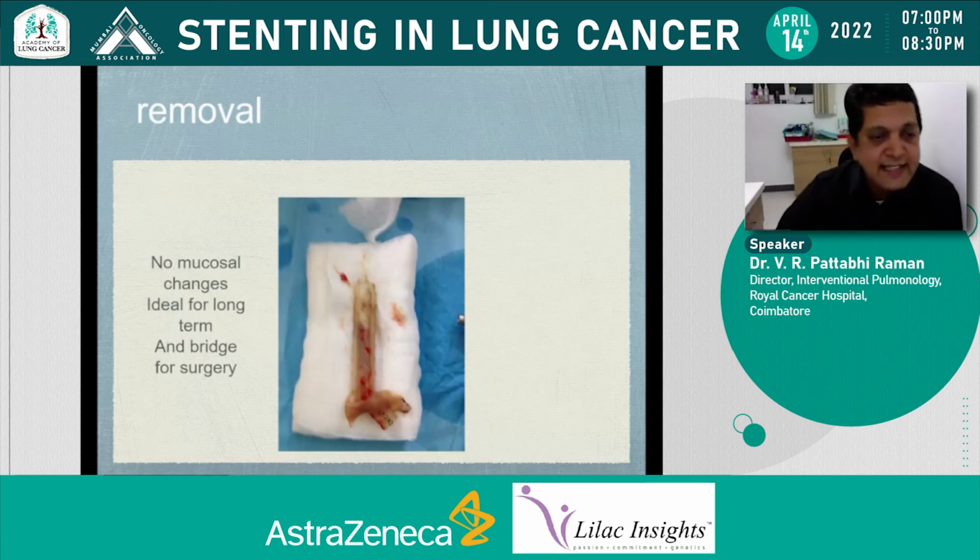The good thing is it has no mucosal changes, so it's ideal for long term, and it's usually a bridge for surgery. Because when a stent is done, it doesn't affect the mucosa. The mucosa remains pristine. So even if the surgeon wants to do any procedure, once you remove it, immediately the airway is good enough for the next procedure.